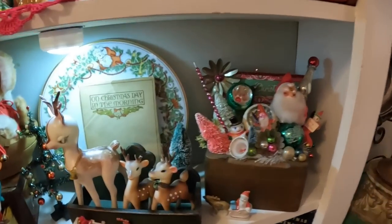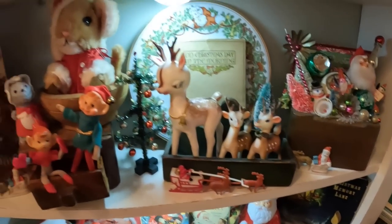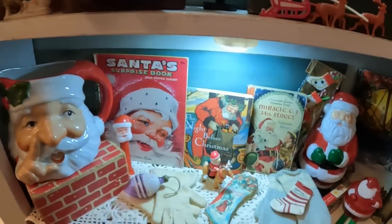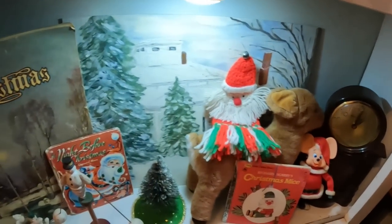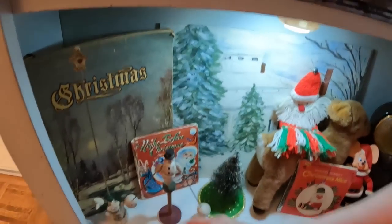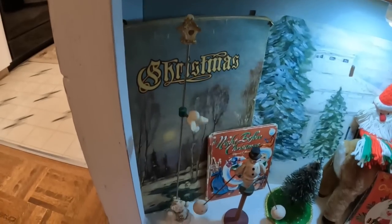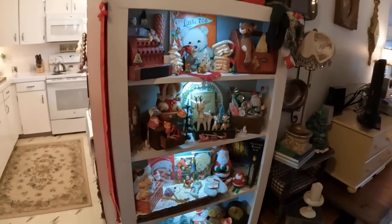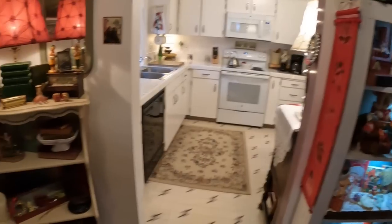This is one of my assemblages that I made for myself, rather than the ones I sell. So cute. Children's books and little tiny stockings. More little toys. And this little birdie. Does he go down? There he goes. Really fun. I'm gonna step back so you can see it in all its glory. There we go. And then she always does something really whimsical and fun at the front door.